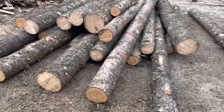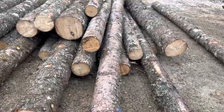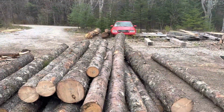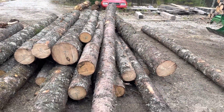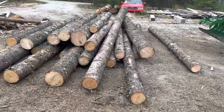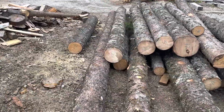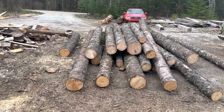For instance, this log right here, I've got it at 30 board feet. Even though it's a 16-foot log, you can see the big sweep at the end of it. I'm going to have to cut that off at 12 feet, so the last 4 feet of that is kind of useless to me. So I just scale that as a 12-foot log. If there's any balsam fir in there too, I cut that price in half because there's all kinds of tension and spring. I just call it memory that's in those logs.